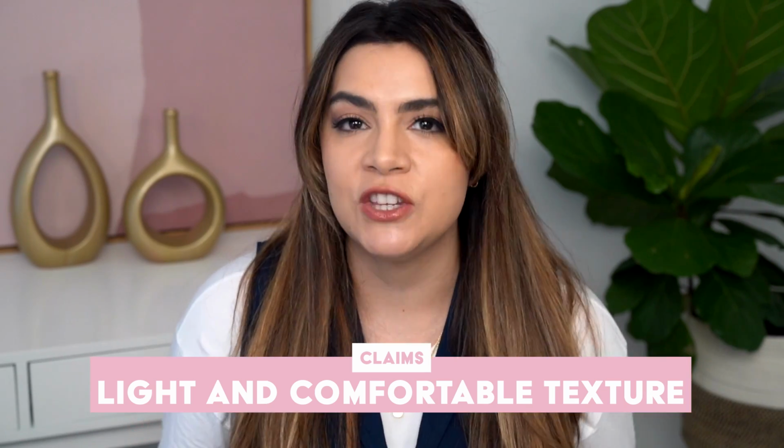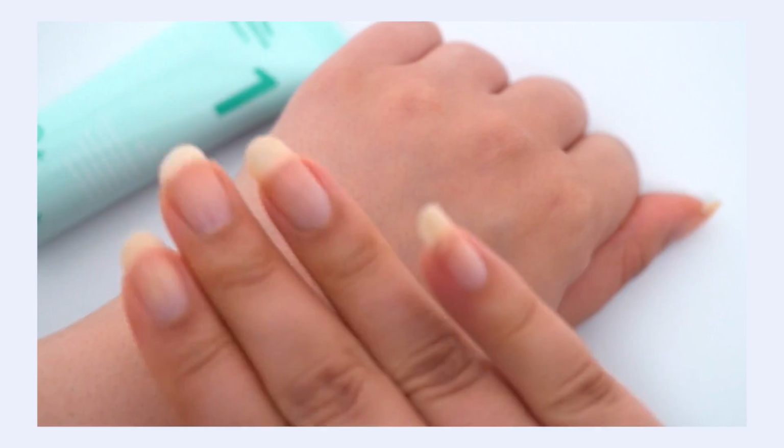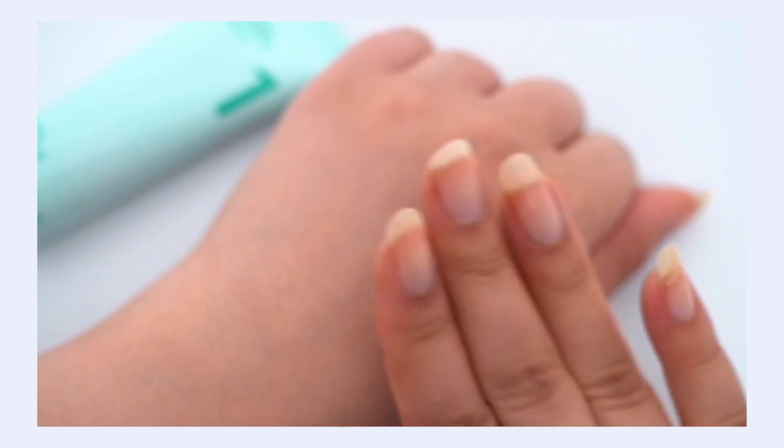The claim is that it's very lightweight. It absolutely is so lightweight, so breathable, and really the word I'm embracing here is weightless on the skin. I was very impressed with this, and this is not like every other gel cream texture. You spread it across the skin, you feel that hydration, you feel that thinness, and it starts to absorb very, very quickly into the skin, almost disappearing onto the skin, and has a very quick dry and absorbency.